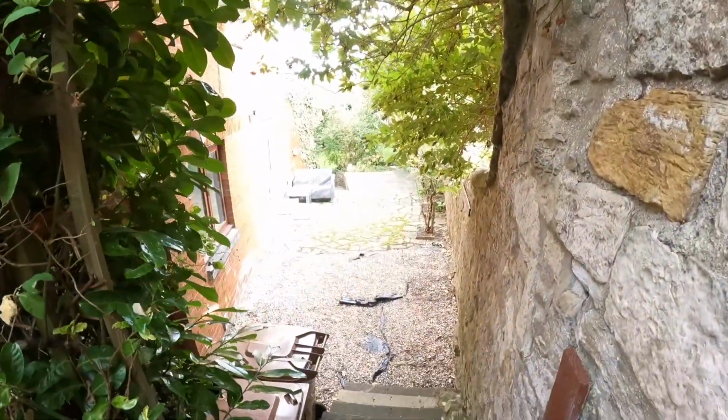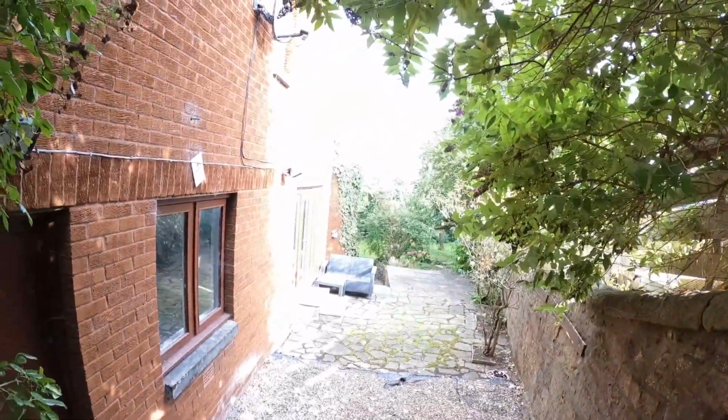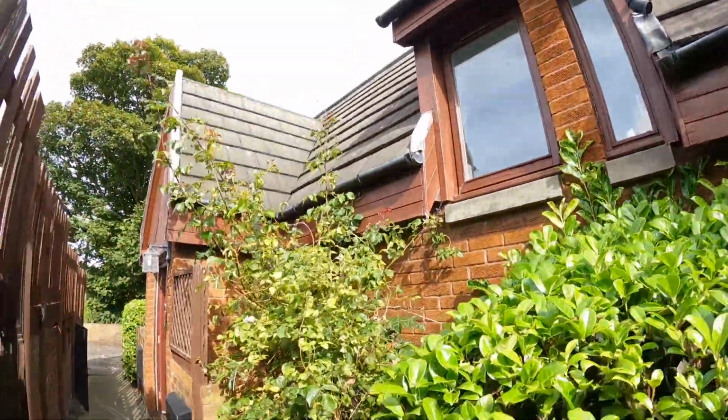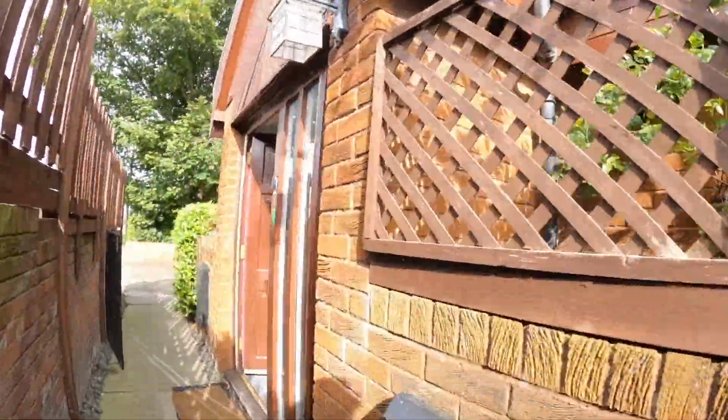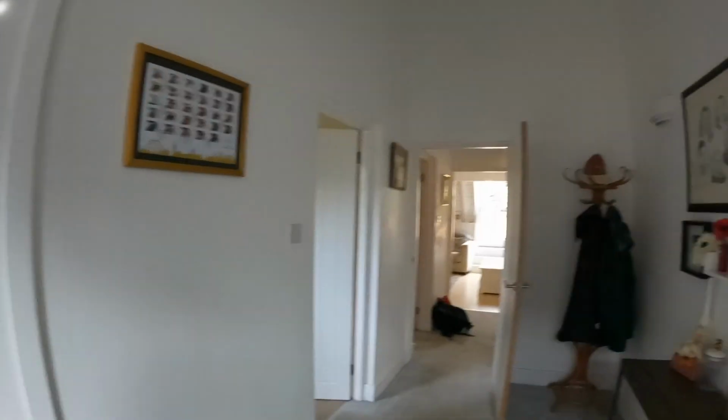So then suddenly, hold on, you can't see through the camera just yet. Then you've got an actual garden down here. This house from the outside is just that, but inside it's getting very interesting very quickly.